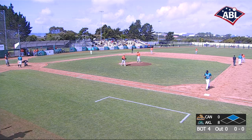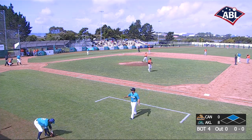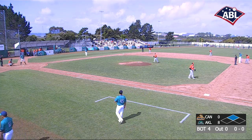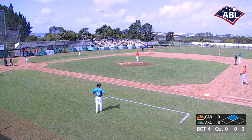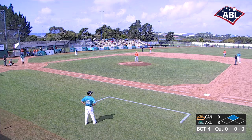Oh, Max will be stoked with that to break that slight slump he's been in, finding that gap, ripping the ball hard down the third baseline. And as we've mentioned, Sam, Max, one of the nicest players that you'll come across. Oh, look, the RBI couldn't be given to a nicer guy.